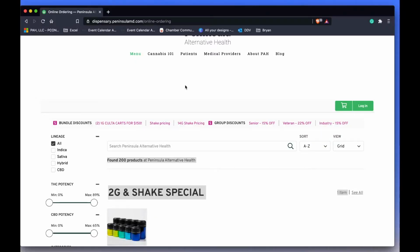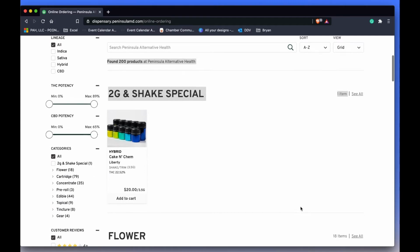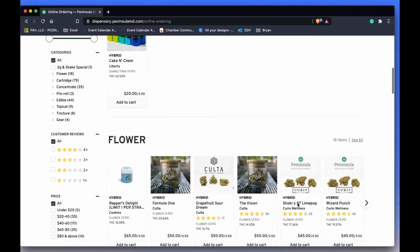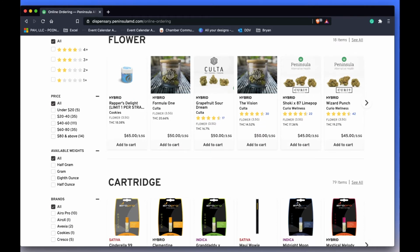So let's see if I can do this right. So this is the actual menu of our dispensary right now. Oh, and I don't know how to use a Mac, so there could be some of that. This could be ugly. How do I scroll down? Just pull down. Sorry, 2 fingers is a scroll, 1 finger is a click. Okay. All right. I promise you I know more about cannabis than I do about Mac computers and producing my own YouTube videos, but we'll get into it.